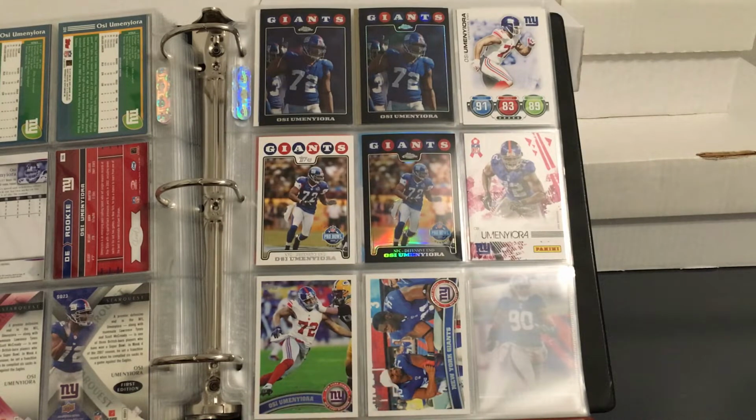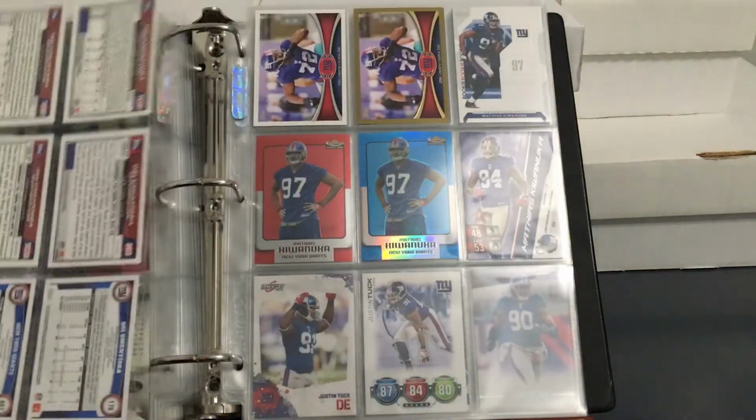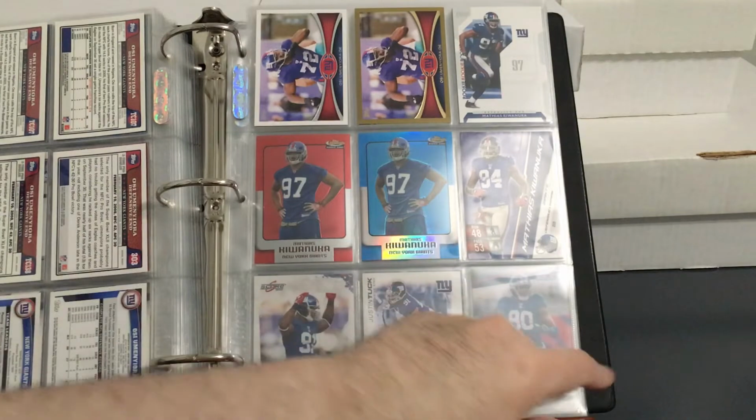I like that one with Justin Tuck. Justin Tuck was another big member of that defense. Got the regular Topps and the gold.